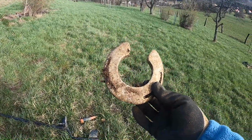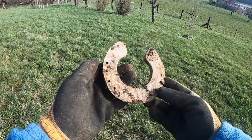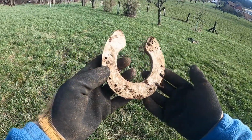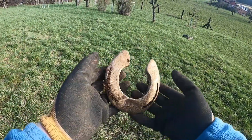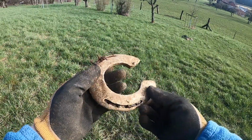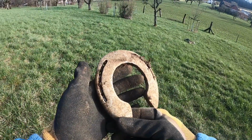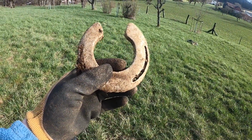Well, I can honestly say that's a first for me. I found a lot of horseshoes in my time, but that's the first aluminium horseshoe. Didn't even know they made them in aluminium. I mean, it's light, but at least it's a fair old chunk of alloy. Cool. Moving on.